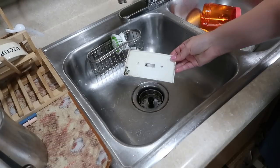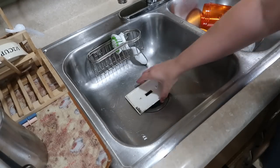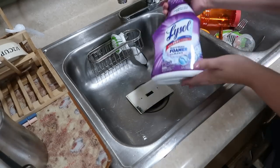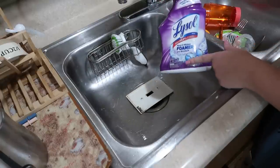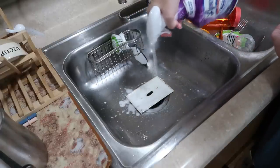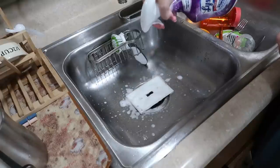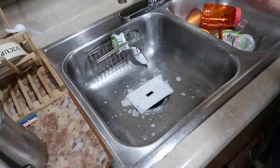So I went ahead and just kind of rinsed it off, but it's gonna need some heavy duty scrubbing. So I'm gonna go ahead and spray this light switch cover with my Lysol mold and mildew foamer with bleach. And I'm gonna let this soak on here for about 20 minutes before I scrub it off. Once that sits for about 20 minutes, then I'm gonna let it soak in the sink with hot water and bleach.